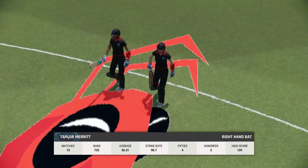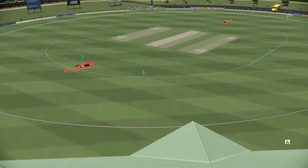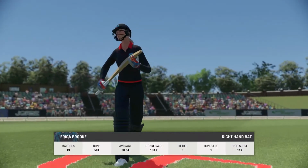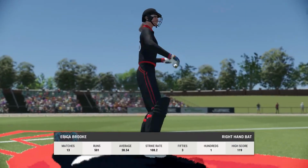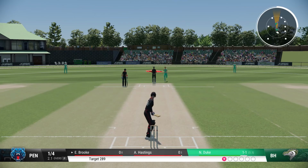Taylor Merritt's had a good season, the skip. Just as I say, and with that gets a wicket, out. The new batter will mark centre. Brook just needs to rotate the strike early on as they get settled into their innings. 1 for 4, both batters on 0. Duke coming in from the pavilion end.